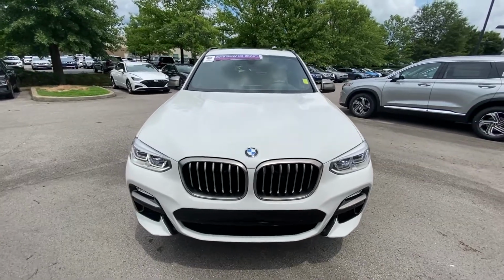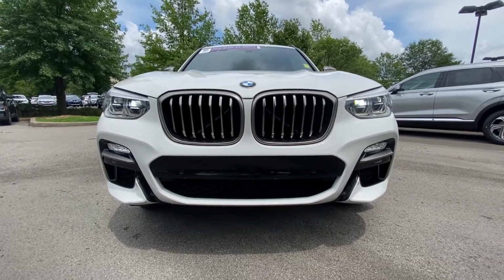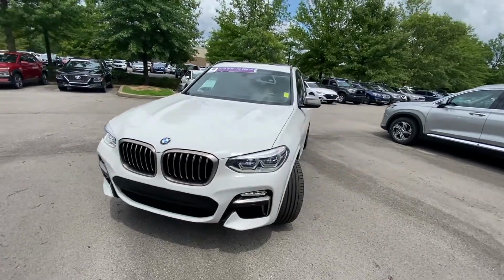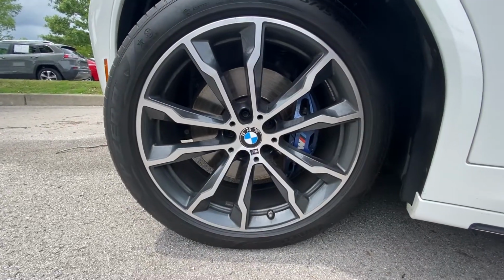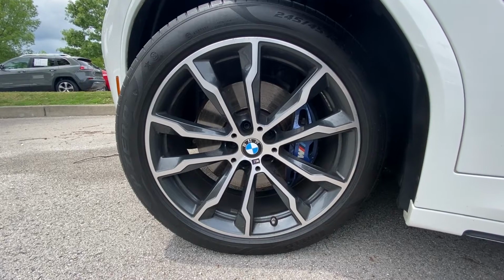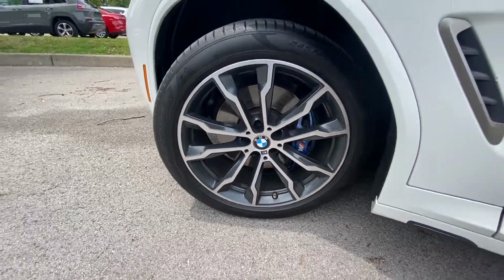So as we get to this very aggressive front here, we have LED daytime running lights along with LED headlamps and LED fog lights. And they don't flicker, that's just my camera. And down here we have 20-inch aluminum wheels. As you can see, we have the M brake caliper as well as the M in the wheels. So those are gonna be the M Sport brakes.